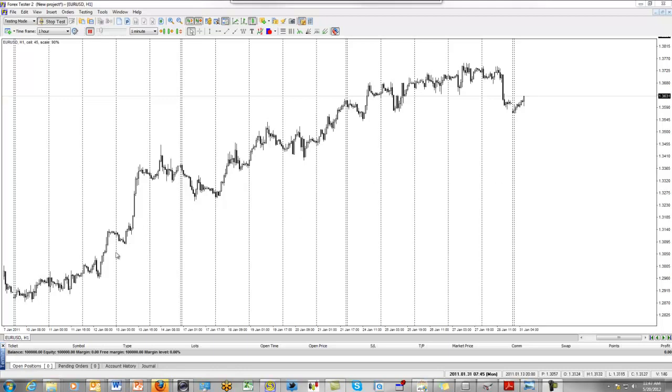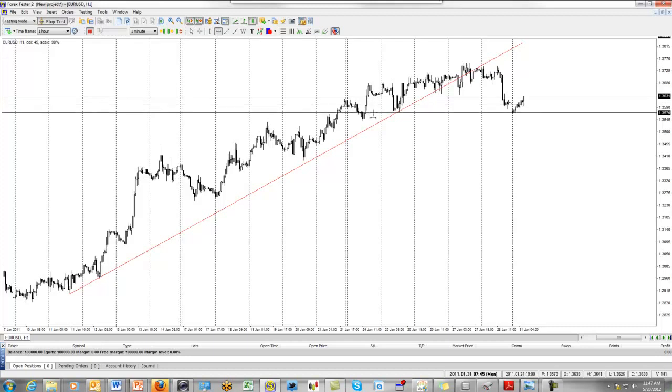Well, we note that this pair, the euro dollar, has been trending up on the 1 hour chart since the beginning of the month. But we do see what looks like some sort of topping out formation over here. You can see what I mean. If I just plot a little trend line on here, you can see that we've broken down below that on the 1 hour scale, and we're now in something of a consolidation range. So let's get some levels on that and see what we can do with it.